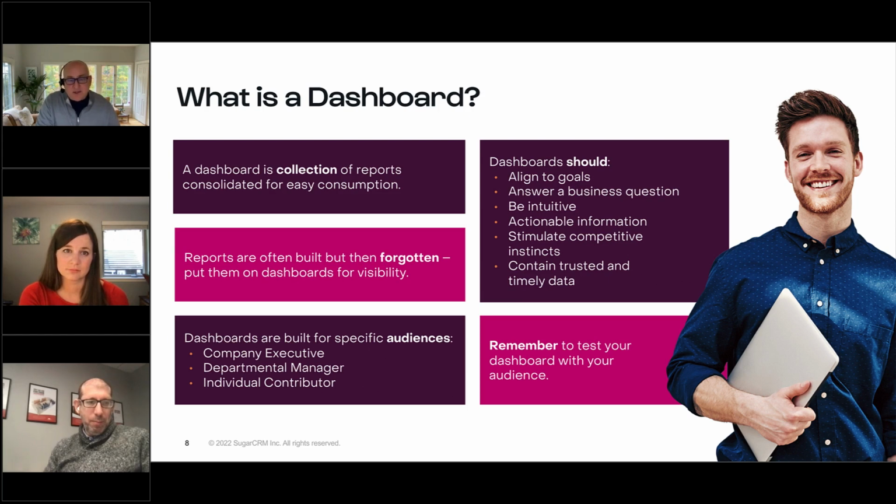And what happens is that you build them, you use them for a period of time, but they're easily forgotten. To avoid that, for the reports that are truly useful and need to stand the test of time, it's good practice to take those, consolidate them on a topical dashboard, and put them there so that we can share some context together.